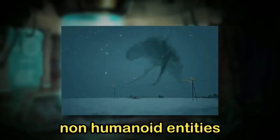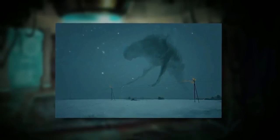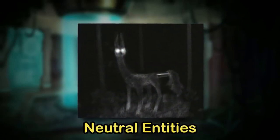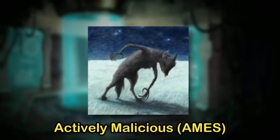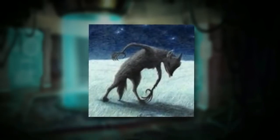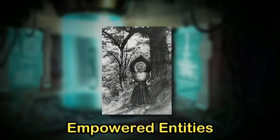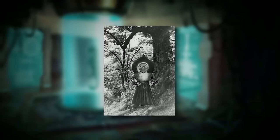Non-humanoid entities are ones with no humanoid traits. They hardly have any sentience, and they're aggressive. They're kind of like wild animals. Neutral entities are ones that don't just outright attack you the second they see you, and these are also pretty rare, sadly. Now, actively malicious entities, or AMEs, are ones that go out of their way to chase you, and their entire purpose is to attack you. Not very fun. Lastly, there are empowered entities, which are creatures with these supernatural powers that wanderers have come across.